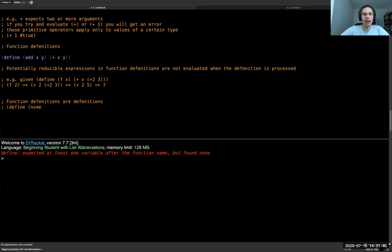So you have the name of the function, the name of the first parameter, and then 0 or more other parameters. And the body of the function is just some expression. Once it's fully evaluated, it should produce some value. So the body should be an expression that will eventually get reduced to a value.